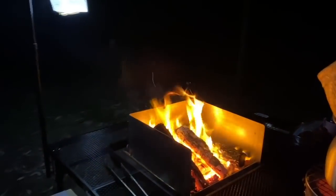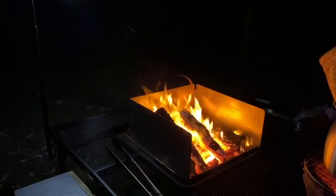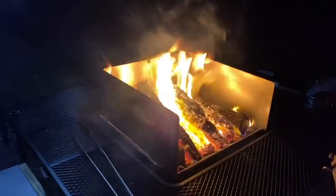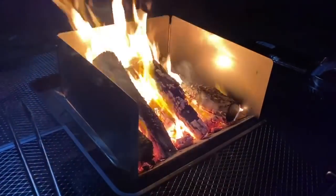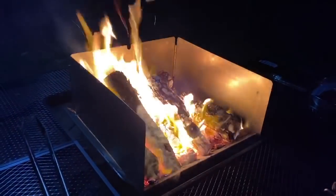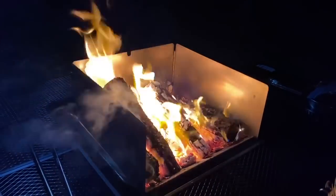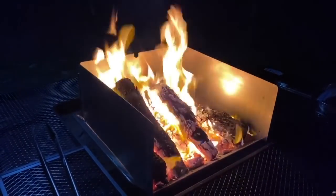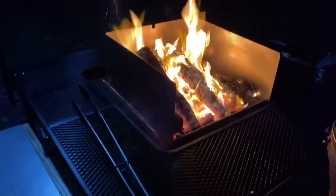Here we are, second night camp. Fire pit going, it's beautiful timber. Oh, the heat this is putting out, unreal. Got a little fire pit windshield. That's working great, just reflects that heat back in as well.